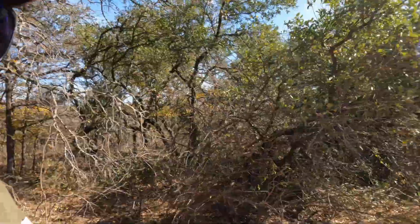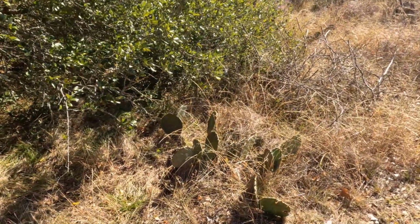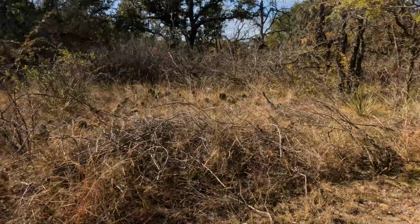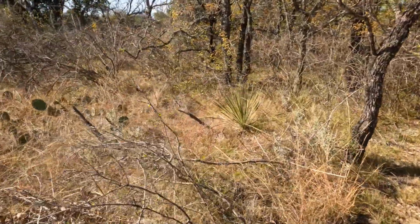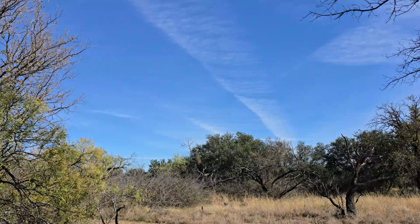But a little something else there's a lot of out here: prickly pears. Some people eat the fruit. I've never been a fan, but they also eat the leaves, and I do like those. Got some yucca right here. When I was a kid, I was in the Boy Scouts, and we would pull the yucca leaves off and sort of chew on them because it was moist, and supposedly you could get water out of there. Didn't really have a taste to them, really, but it was just something we did.